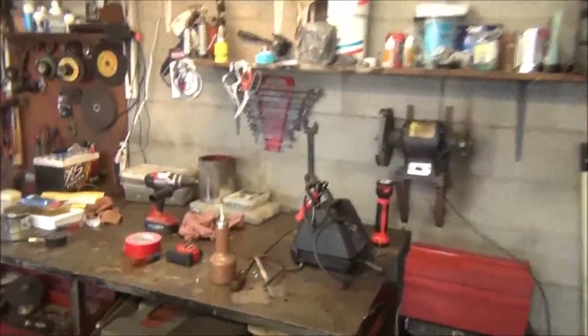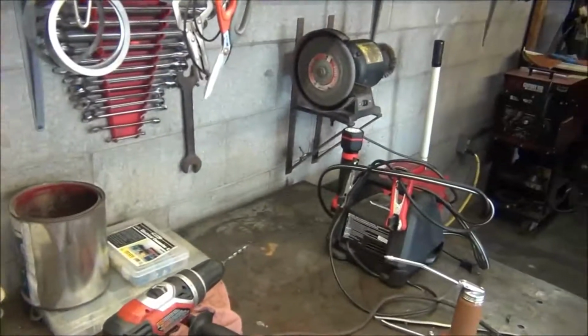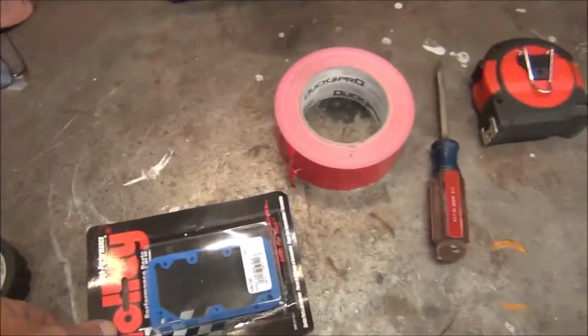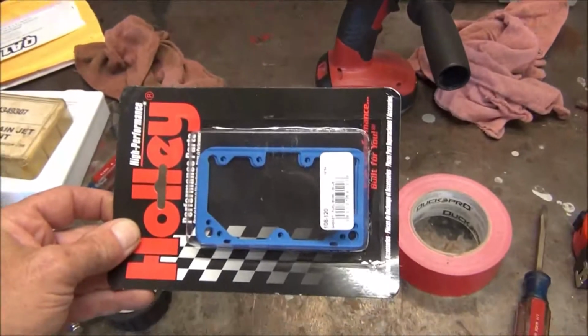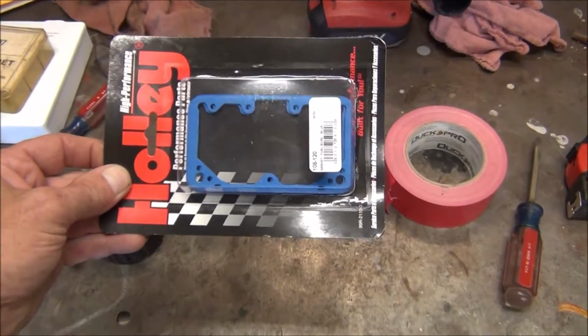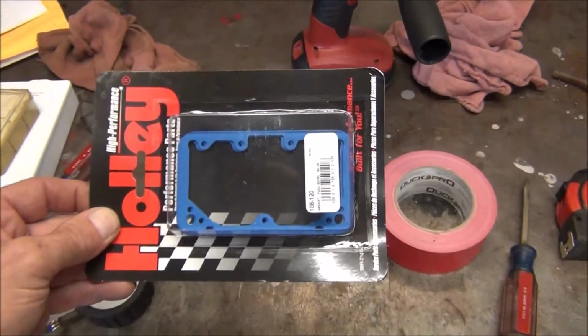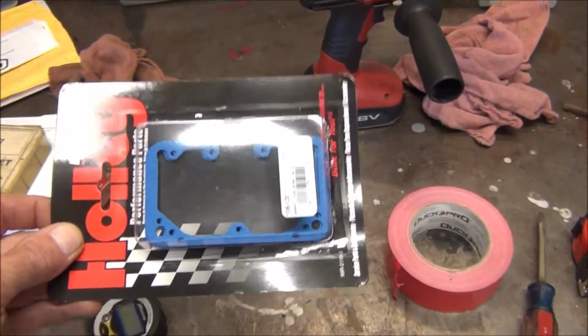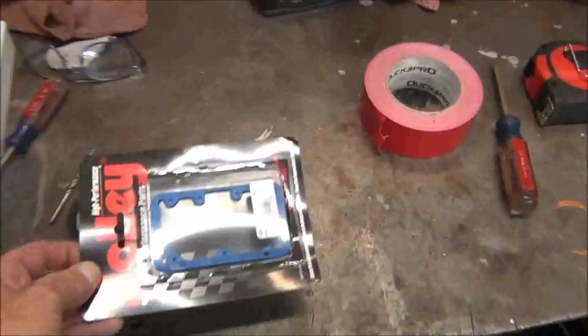And I did find out that I had the wrong fuel bowl gaskets. I done threw everything away. I was starting to make a video on that, but I didn't. Wish I would have, because I haven't made enough videos this summer. But here is the correct gasket for my 1050 Dominator. It's 88 and 96 model, three circuit, I believe, and there is a difference.